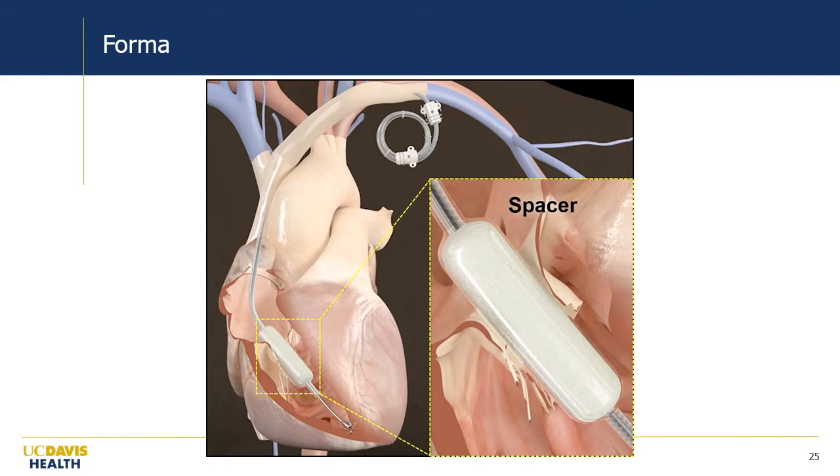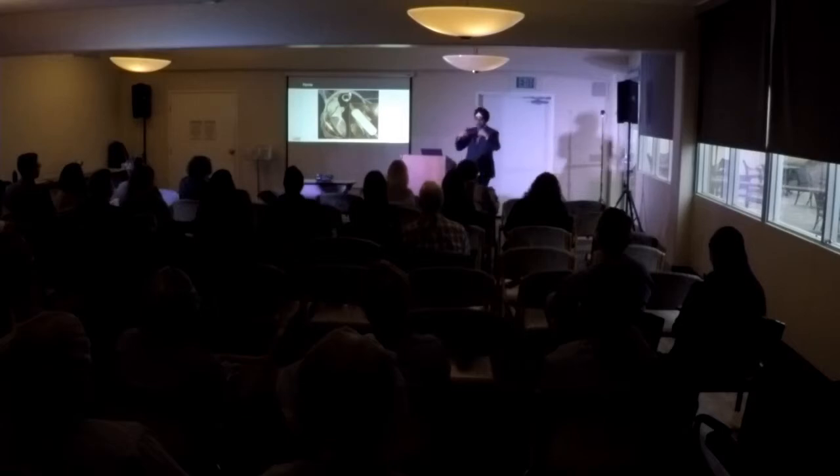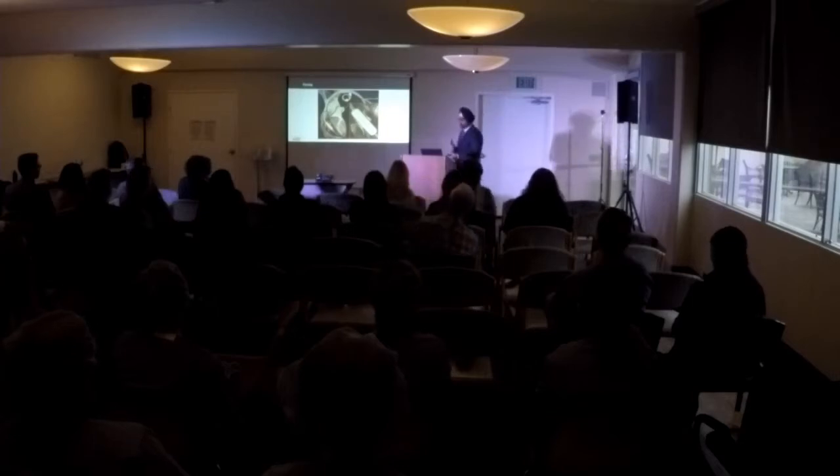And then what you do is you advance the spacer. There are many different sizes that come of it. And that spacer then basically takes up space. Remember, the tricuspid annulus dilates in a lot of these patients, and as the leaflets come together, they just don't touch each other. They don't coapt. And as a result, if you can put a spacer right down the middle, now that tricuspid valve is actually touching something, and you can prevent regurgitation around it. So it's a very simple solution to a very complicated problem.